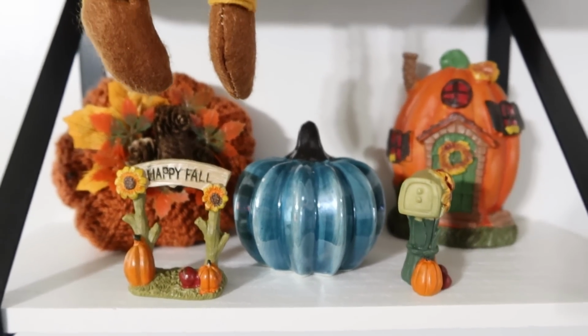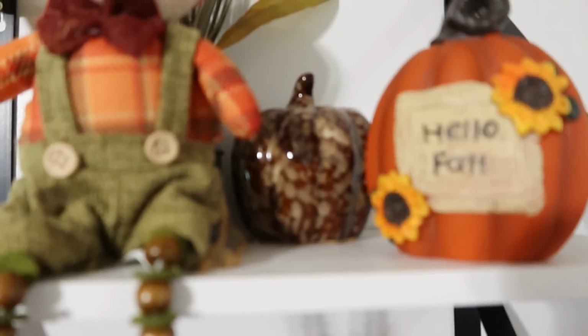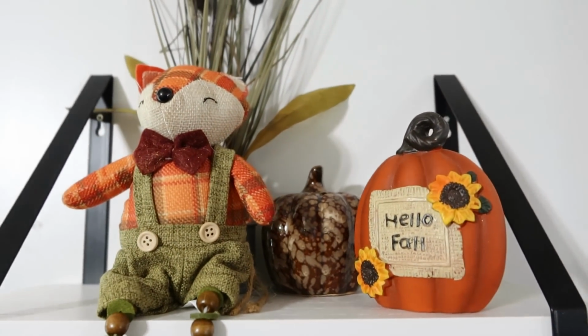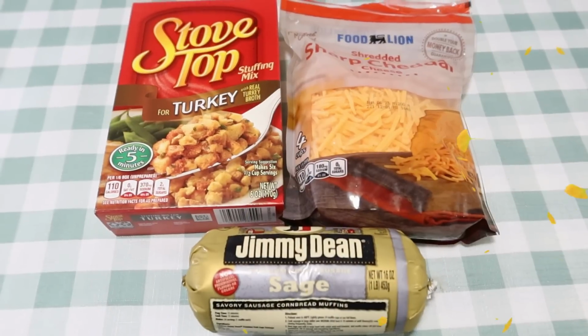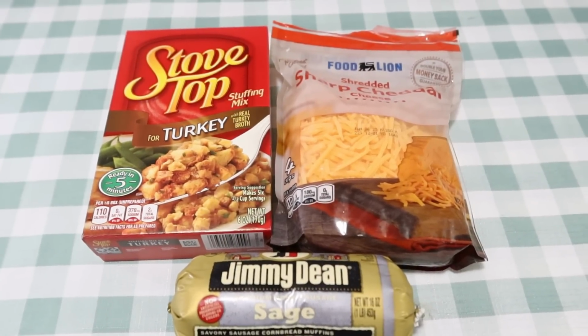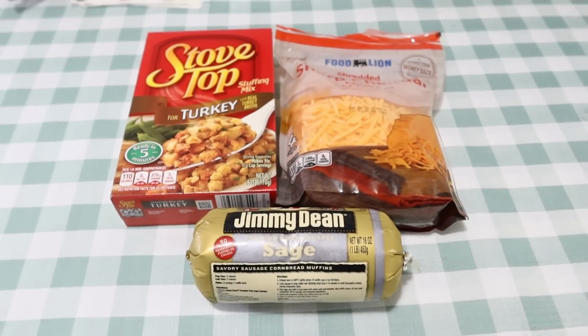We're going to move on to the fall recipe. You will need 1 roll of sausage. You're going to need 3 cups of sharp cheddar cheese, and you're also going to need a box of stovetop stuffing. I have the turkey one. You're going to cook the stuffing so it's soft.